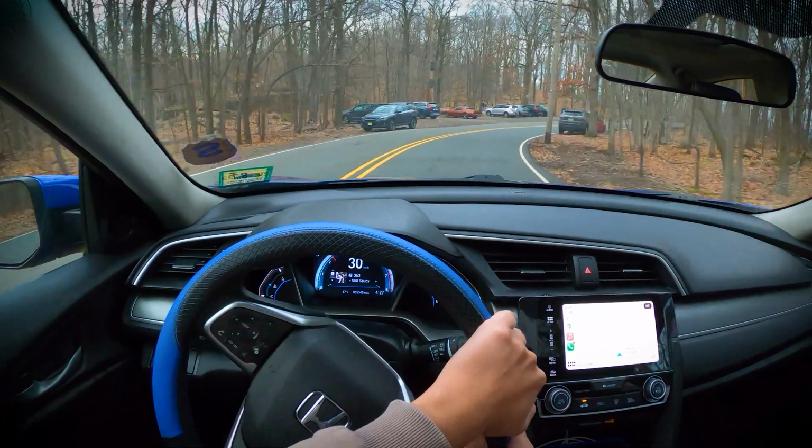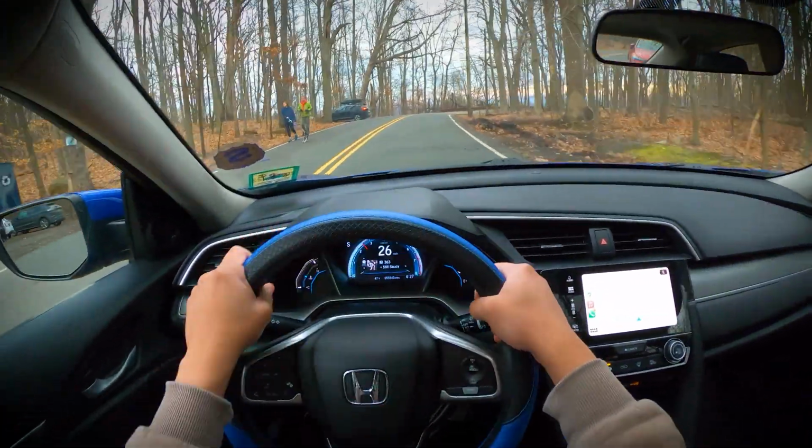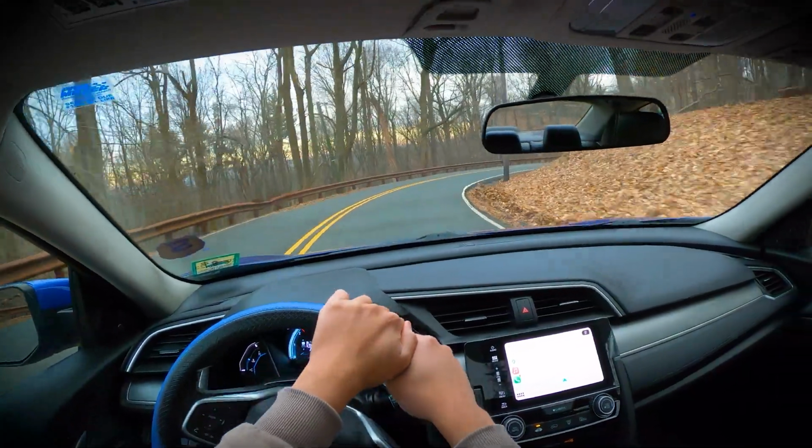So now I've come out here to my favorite back road so that I could throw this thing into some corners so I could show you guys how this thing handles. And there go my keys.